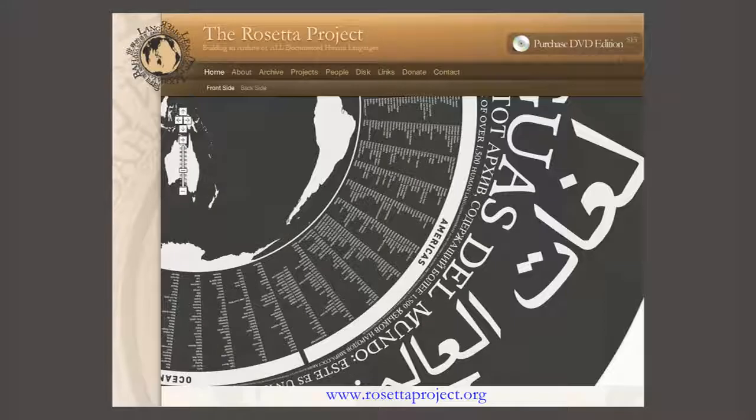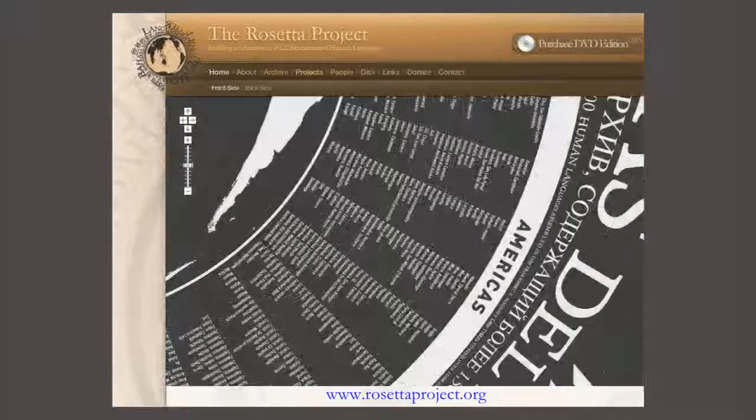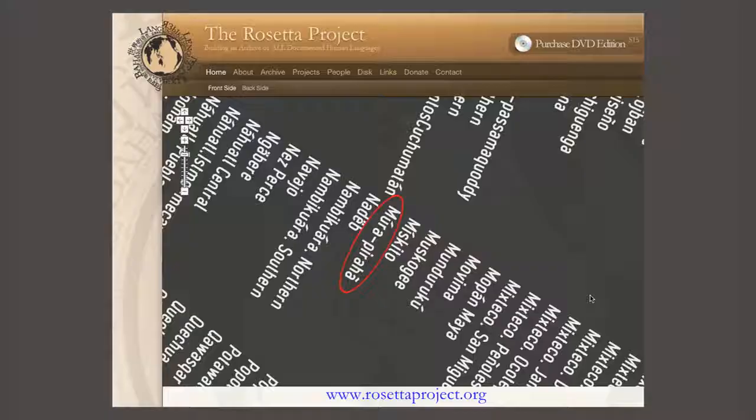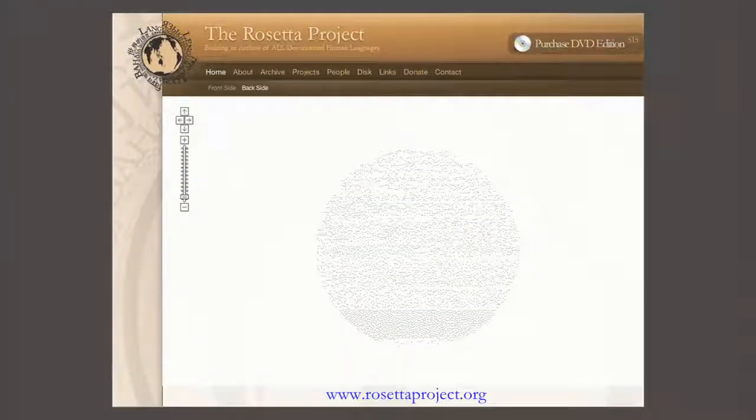And so you can see I'm zooming in on the Americas and getting closer, closer. And here you can see we have documentation in the Rosetta Project on the Pirahã language that Dan Everett is going to be talking about tonight. So there's Mura Pirahã, which is the very small language grouping that Pirahã belongs to. And you can also look at the other side of the disk.